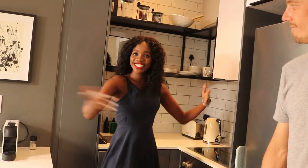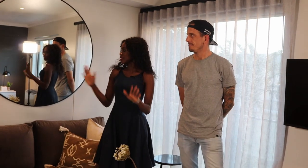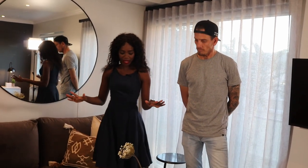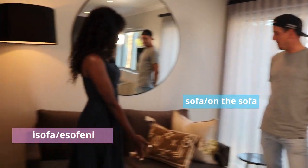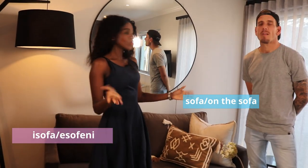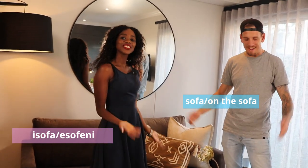Okay, so we covered the kitchen, now we move on to the living room. Now we're in the living room. There's not a lot here, but the important thing, the couch. The couch is the most important thing. Yeah, so we call that a sofa. A sofa. Okay. A sofa.